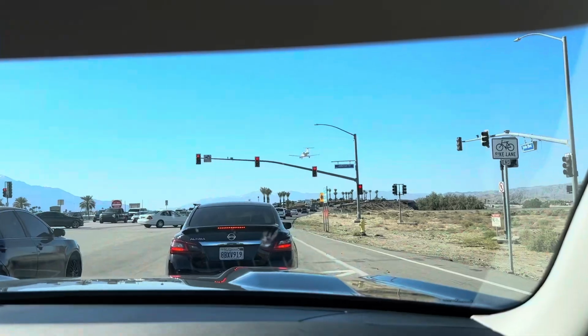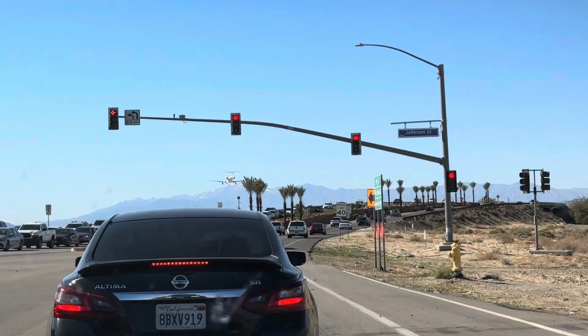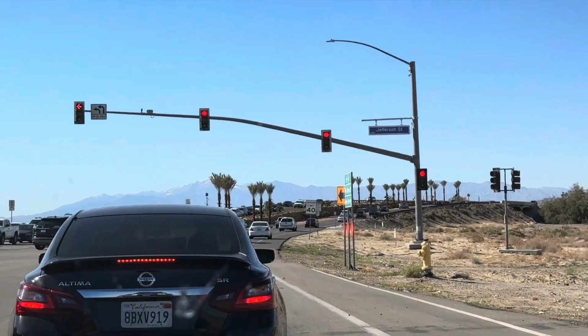I got a slushie and that was the best thing I've ever had in my life after being so hot. Then after that, we had cooled off and we were back to normal. So then we headed off to Palm Springs for lunch.